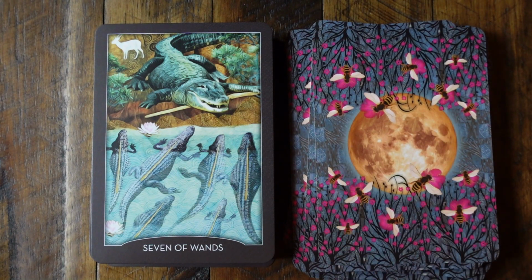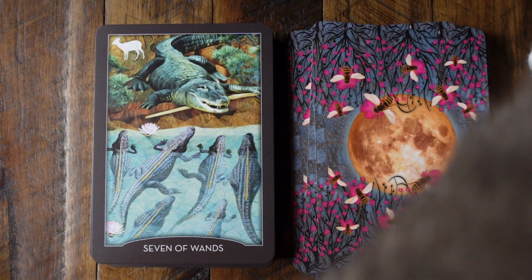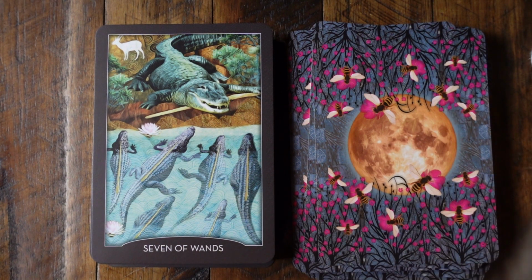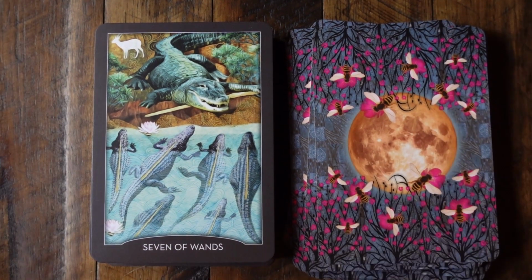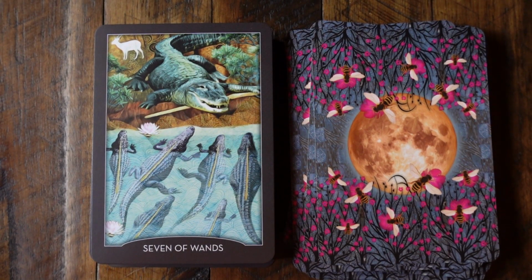7 of Wands, crocodiles. Oh, hi, Stevie! How you doing? Do you want dinner? Okay. Pause. Stevie wants dinner. Okay, we can resume. A girl's gotta eat when a girl's gotta eat, you know?